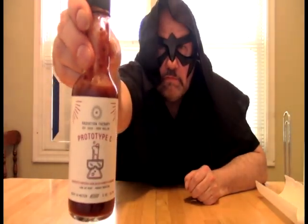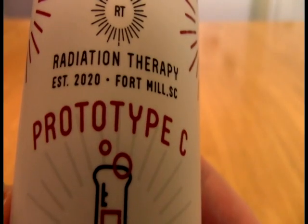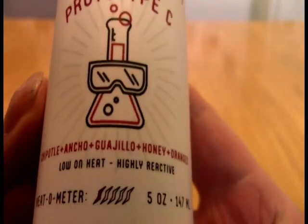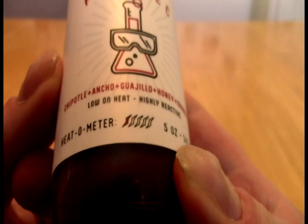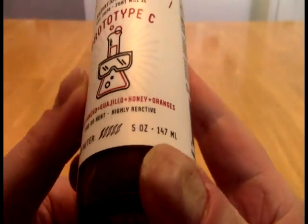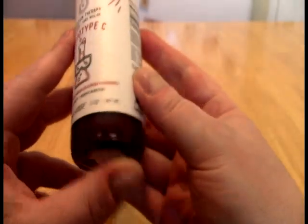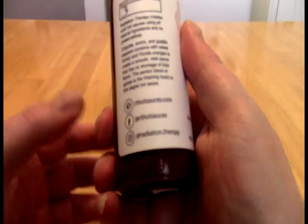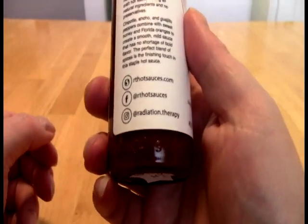And today, faithful acolytes, we take a look at this. What this is from Radiation Therapy is the Prototype C. We've got just a couple different things here. They're calling it highly reactive. I don't know why. This is batch 3, I guess.